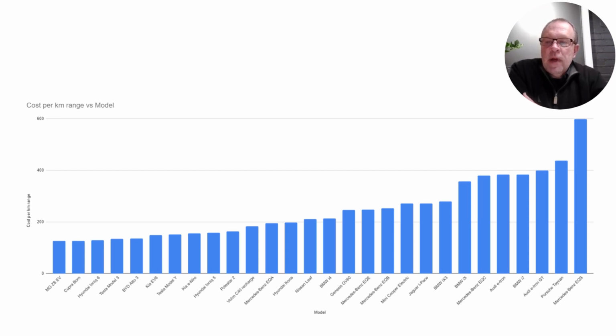EVA has published range data, just like they did for the sales price that I looked at before. This chart divides sales price by range. I know that there is so much more to a car than just range, but I still find the results a little bit interesting. As an example, the newly released Cupra Born seems to show good value in terms of range versus cost. You'll see that's the second bar there on the left-hand side.